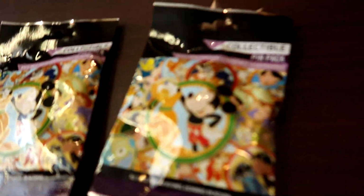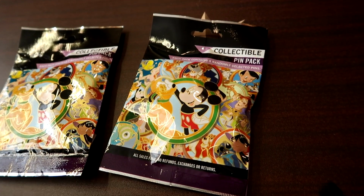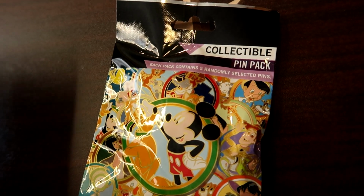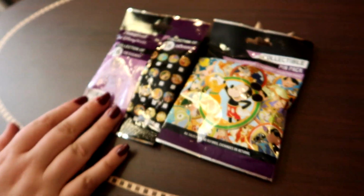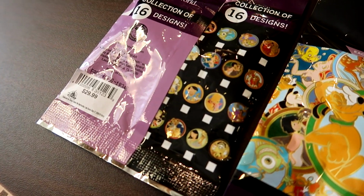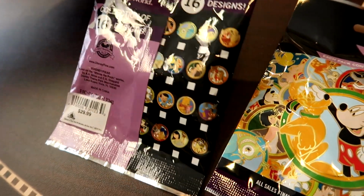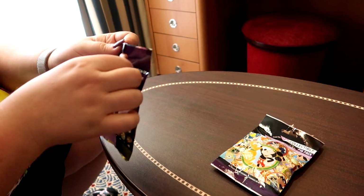These are the mystery bags that I got. I think they're called the best friends. It just says collectible pin pack. I think generally people call them the best friends collections. So, there's 16 designs to collect.